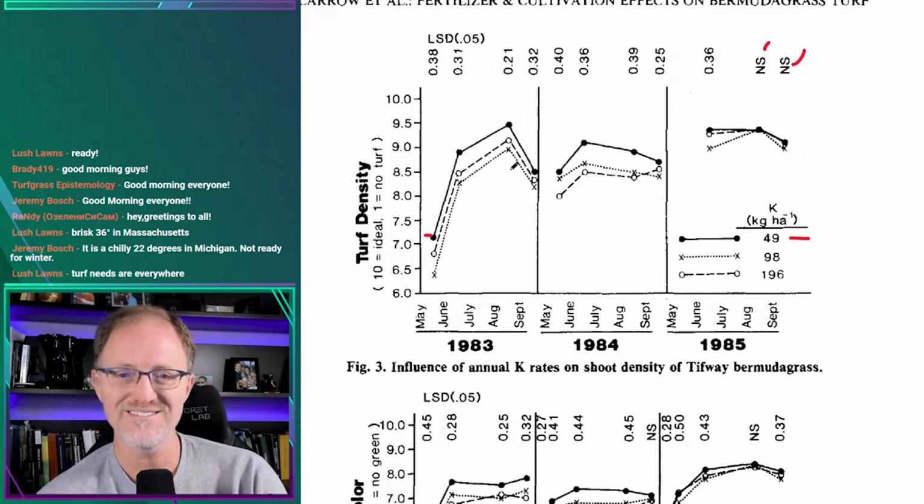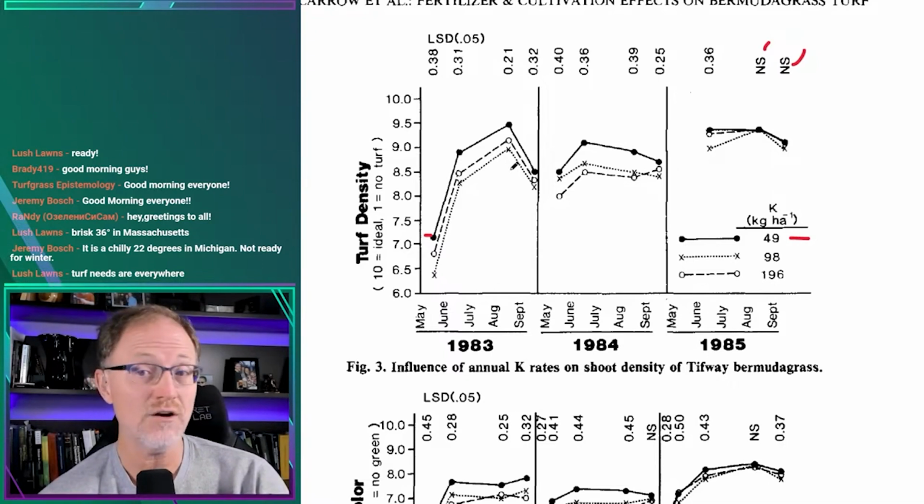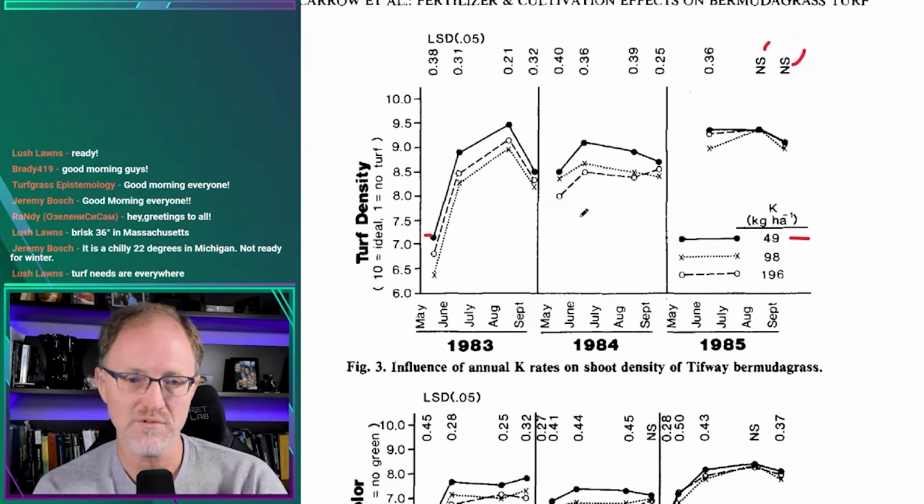Thatch is another issue. But for potassium or nitrogen, I'll talk about this till I'm blue in the face. Stop applying so much potassium. You probably don't need much at all. And applying more is not only probably not going to help, in some cases, it's actually going to cause more problems.